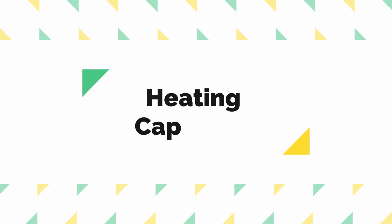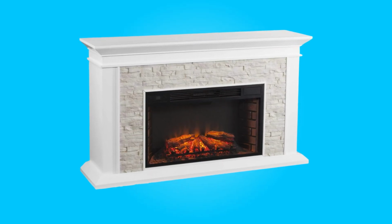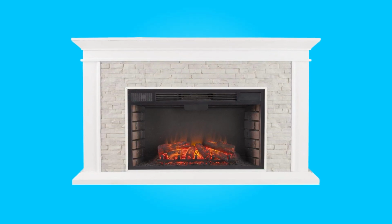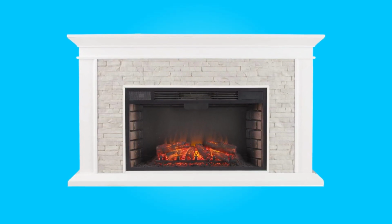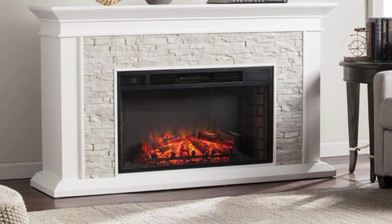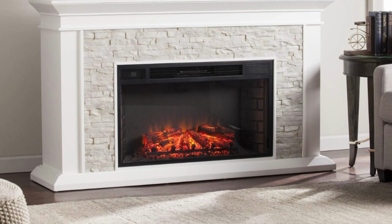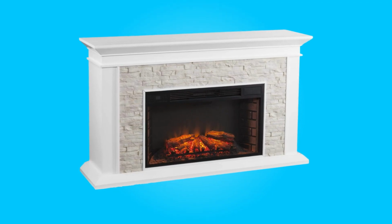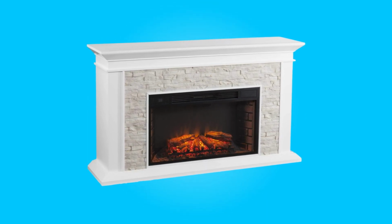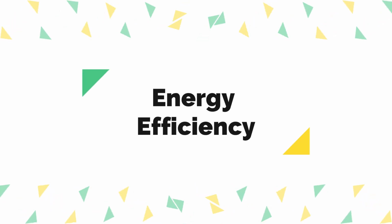Number 2. Heating capability. One of the standout features of this electric fireplace is its ability to provide supplemental heat for spaces of up to 400 square feet. Whether you're looking to take the chill out of the air or create a cozy atmosphere, this fireplace delivers. The lifelike flames and burning logs with embers further enhance the illusion of a real fire, adding to the overall ambience.